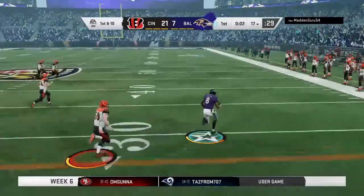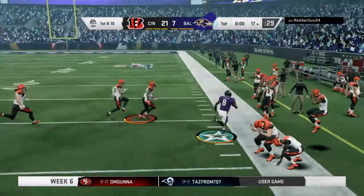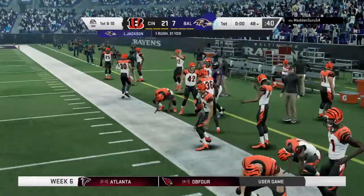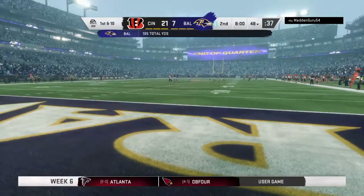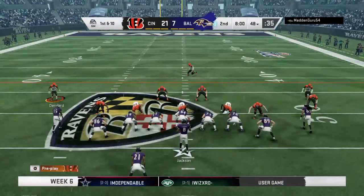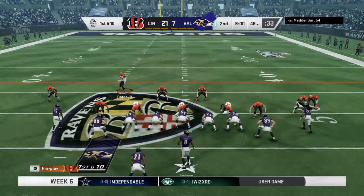And an alley to run. He's got a first down past the 30. And a big gain that time. He's out of bounds on what will be the final play of this first quarter. A pretty wild first quarter. 21-7, our score.